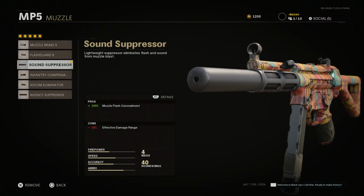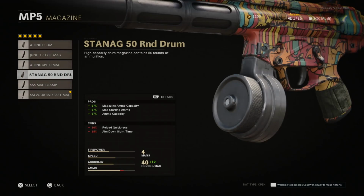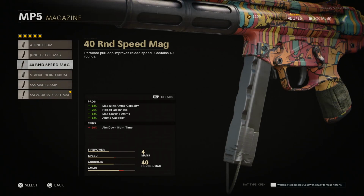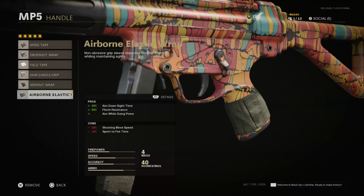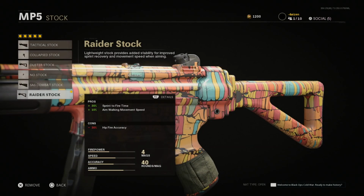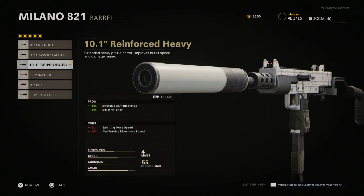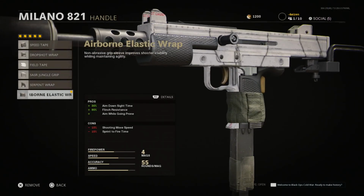For the MP5, I use the suppressor, 9.5 reinforced heavy barrel. I don't know what happened to the 50 round fast mags, but it's missing at the moment. There are 2 40 round fast/speed mags, but if it returns, I would rock the 50 round fast mag, airborne elastic wrap, and the Raider stock. And for the Milano, I use the suppressor, 10.1 reinforced heavy barrel, 55 round fast mag, airborne elastic wrap, and the Raider stock.